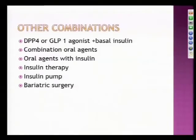Combination insulin therapy, MDI programs, three shots of rapid-acting insulin analog with a basal insulin. Insulin pumps, we do a lot of insulin pumps in our type 1s, but we're not talking about type 1 now, but even in some of our type 2s that we are struggling with. We're doing more and more insulin pump therapy in those individuals. And I don't have time to talk about it in another lecture.